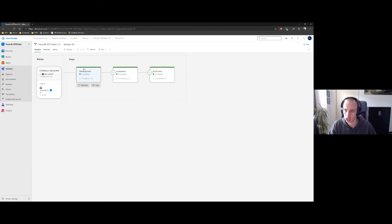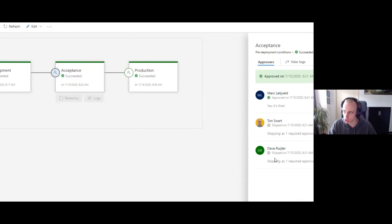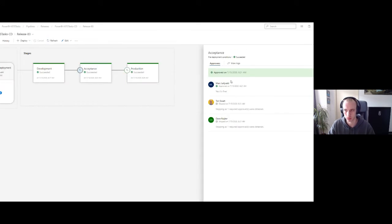So let me go back to this release. You see the little icon here that shows pre-deployment approval. If I click that, I can see here who needs to approve, and you can define how you want to set this. In this case, I set it to that only one of us 3 needs to approve. But you can even set it, if you like, that all 3 need to approve. You can even set up an order of approval. So for example, first Dave, then Ton, and then me. In this case, only one approval was fine.